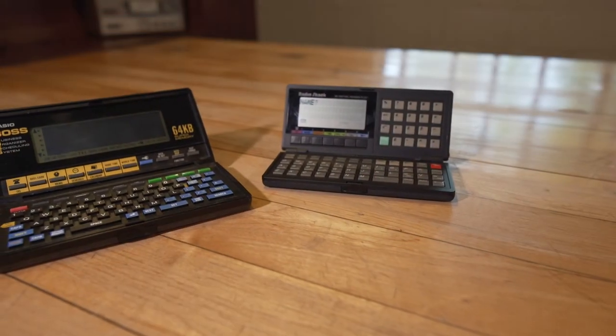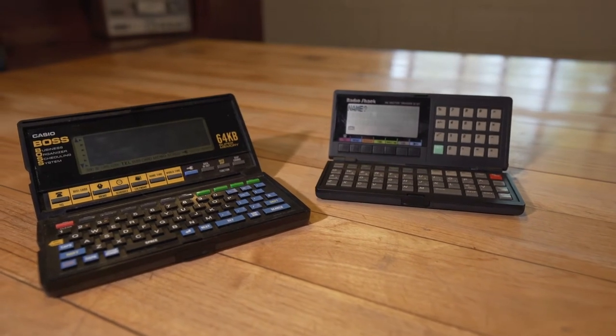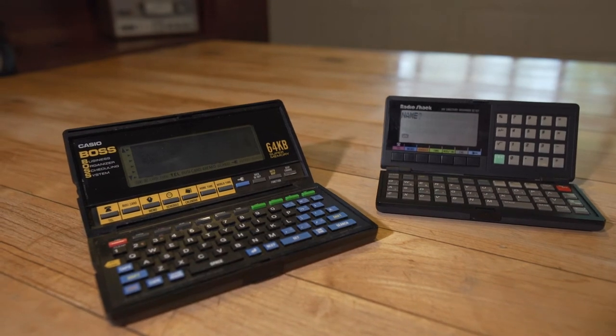In the early 90s, pocket organizers were something you could find at most department stores, made by brands like Rolodex, Sharp, and Casio. A precursor to the personal digital assistant, except most of them operated in a standalone fashion without the ability to connect to your home computer.